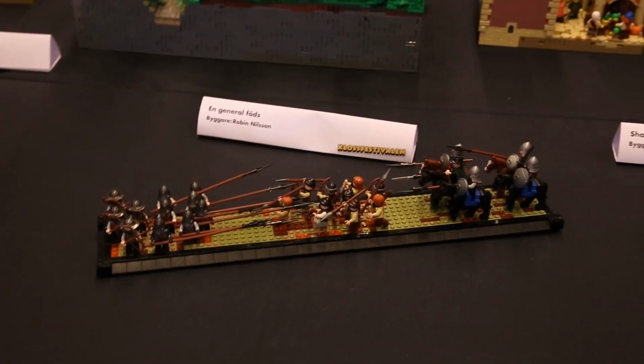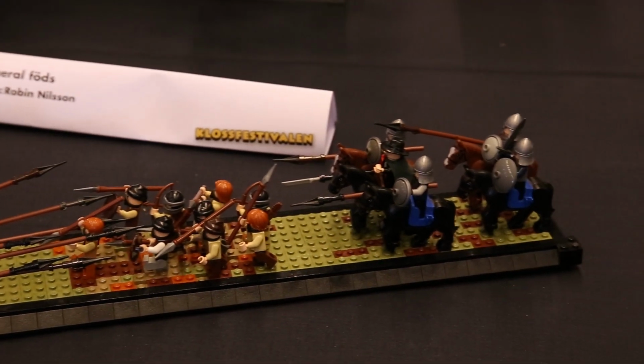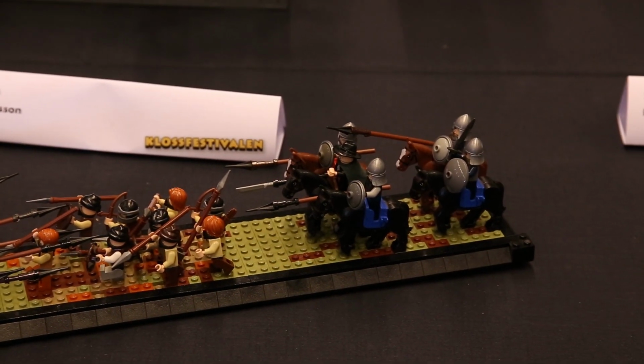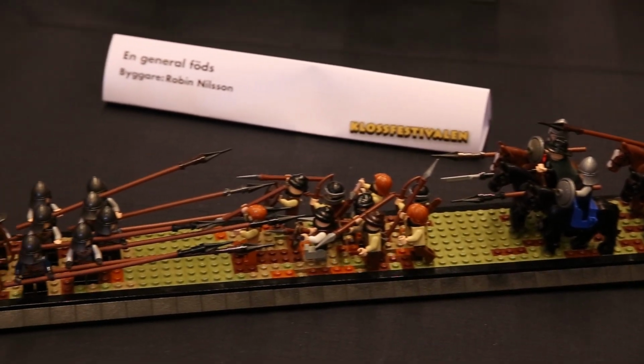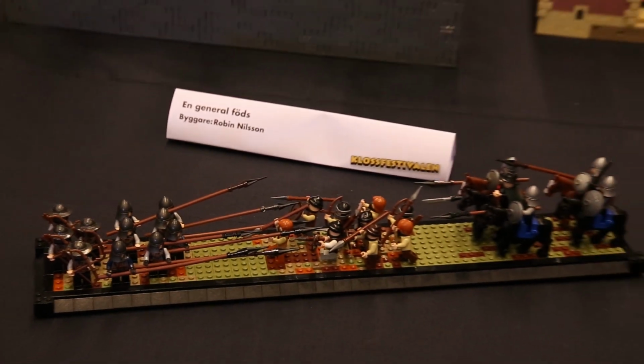Here we have a minifigure battle with some minifigures on horses, with spears, with arrows and all kinds of stuff, which is really cool.